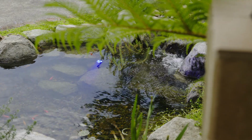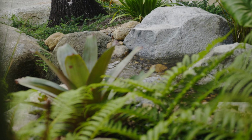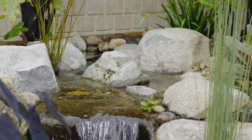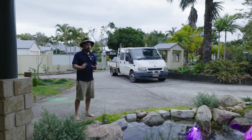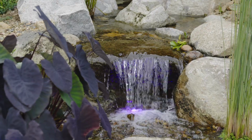So this one is quite a small, about a 2x3 pond with about 3 or 4 metres of waterfall above it. In this project, we did use big rock. We used quite a few larger rocks strategically to give a bigger feel, rather than using lots of small rocks. It's quite good to balance it out with some nice bigger rocks in there as well.